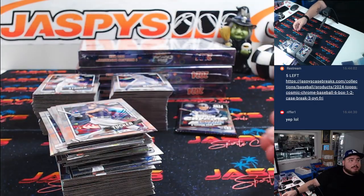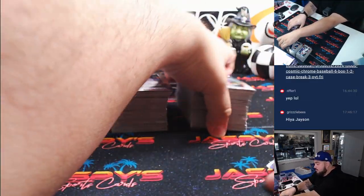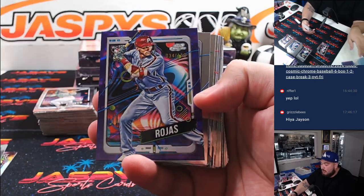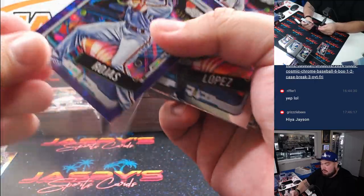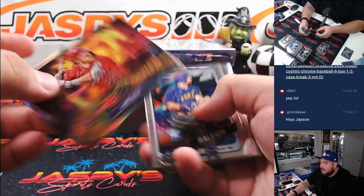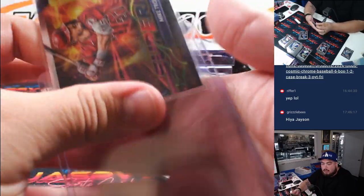Double play, guys. Double play. What's up, Grizzlebeast? How you doing, man? All right, guys, here we go. Start of the second half here, guys. We got Rojas to 150 for the Phillies. Evan with that one. And how about a Mike Trout Supernova? There we go. Super short print there. That's going to go to the Angels and Mark.